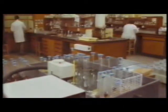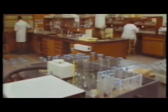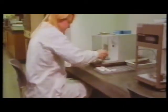There are much larger furnaces as well that can smelt several tons of material at a time. This one's producing 95% pure silver. There's a large laboratory and samples are tested at all the different stages of the processing.